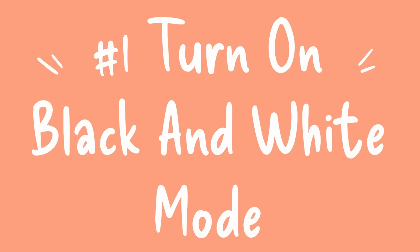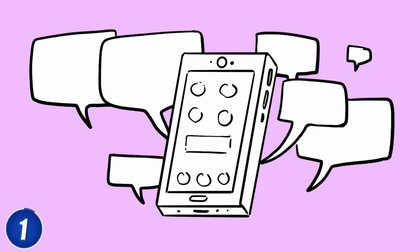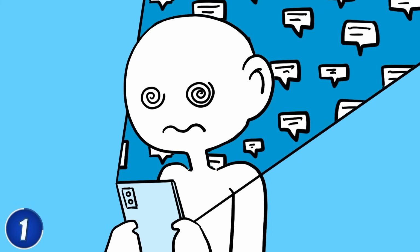Tip number 1, turn on black and white mode. Our smartphones are amazing. They're more powerful than the computer that took us to the moon, and they give us access to more on-demand information than world leaders had just a few decades ago. But this power comes with downsides. We have the ability to read, watch, or listen to anything we want, so it's hard to put down the device and focus on work.